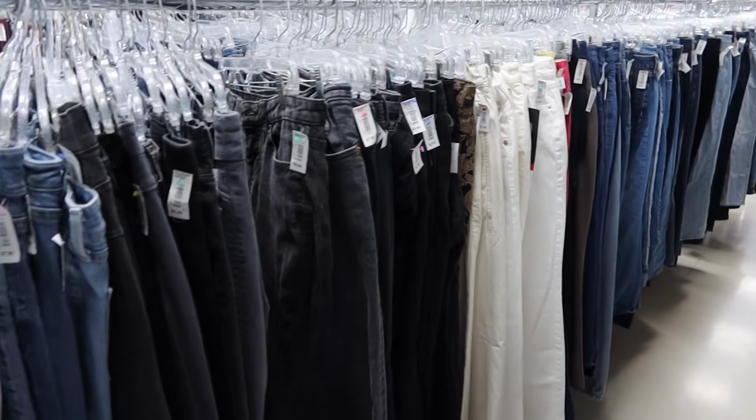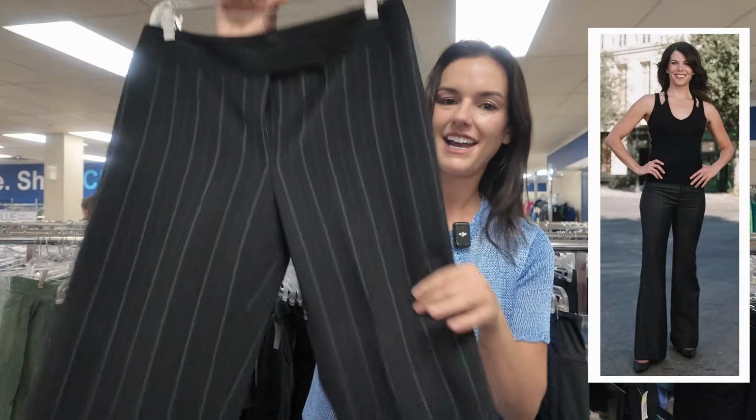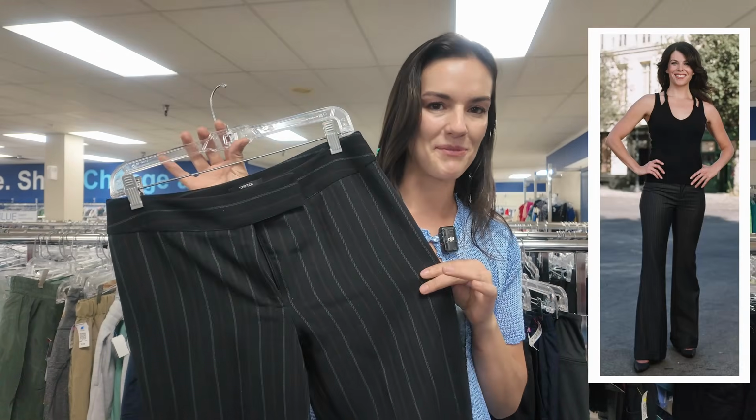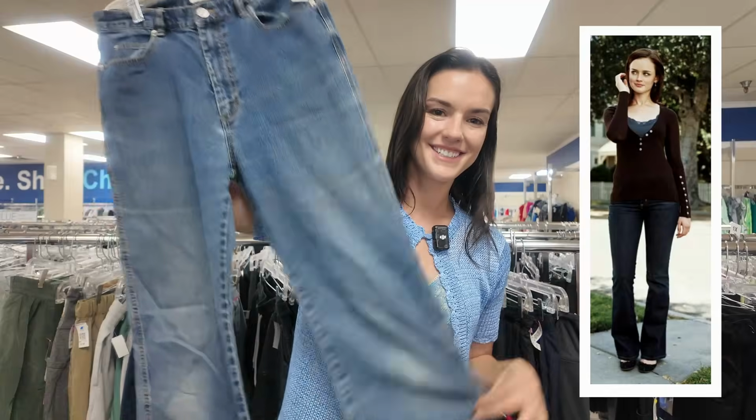I'm here in the jeans, and what I was looking for was more so like boot cut jeans and also some nice slacks with pinstriping because I know that Lorelai wears those a lot when she's working at the inn. And I feel like I found a really good pair, and they're just nice wide leg slacks. They have the pinstriping. I feel like this one is kind of perfect. And then I only found 1 pair of jeans, and these ones are from Calvin Klein, and they're boot cut.